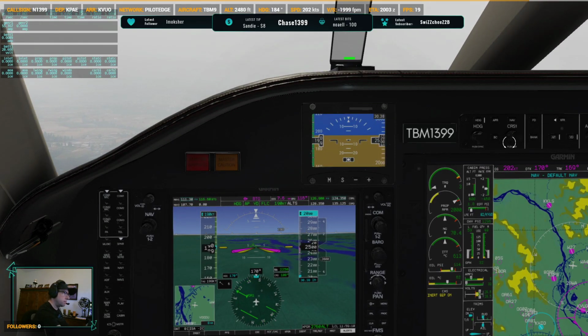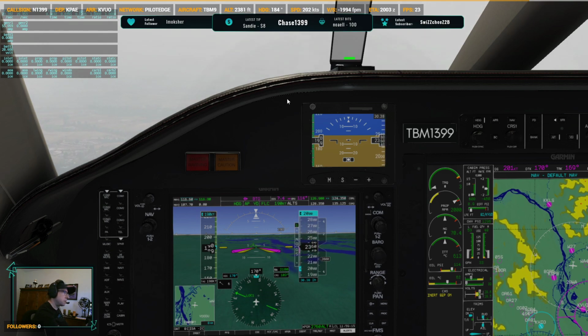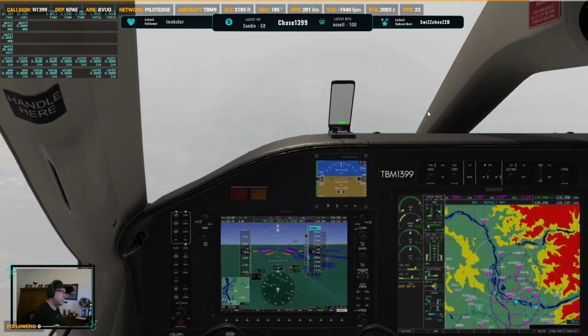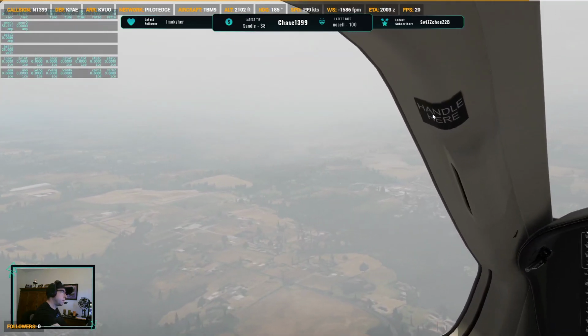Bloomberg 5402, reading ground. And I'm going to switch over that. 111.3. Bloomberg 5402, show flight plan from San Francisco to Portland.